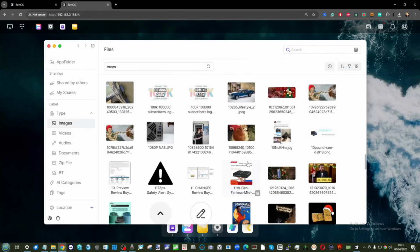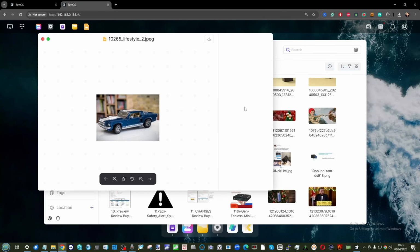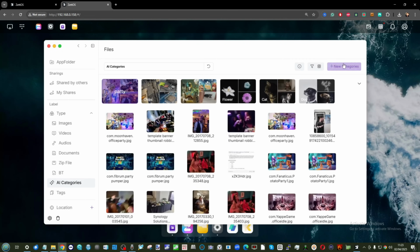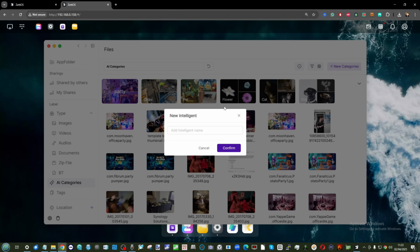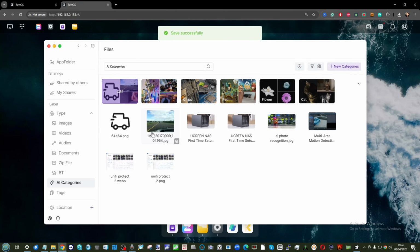So if we go for something a little bit more mixed, so for example, if we go for this one here, the toy car, double click that, we can see in there it's got OCR trying to read it. But if we go ahead and create a new subcategory in those AI categories, so let's go for this one and put the word car. Again, I know I should be capitalizing here, and it hasn't found it.